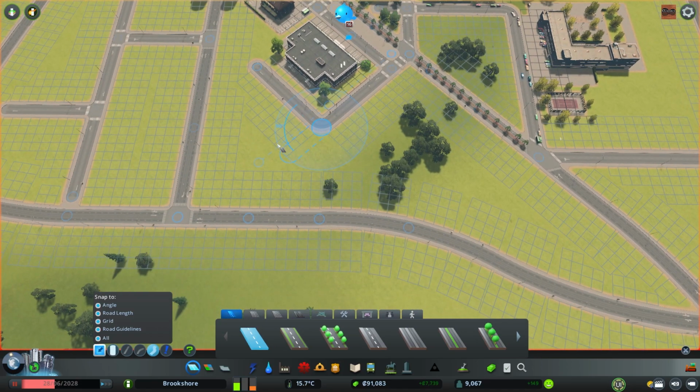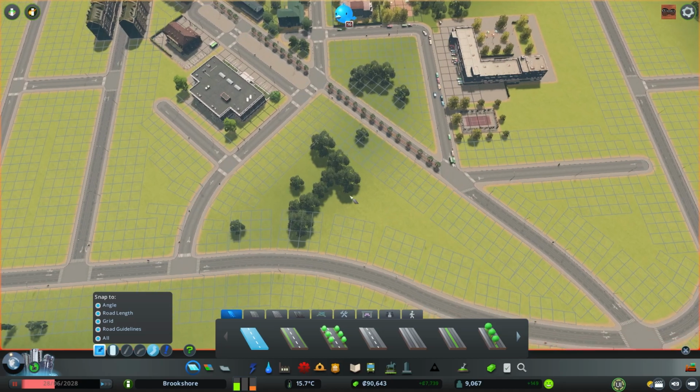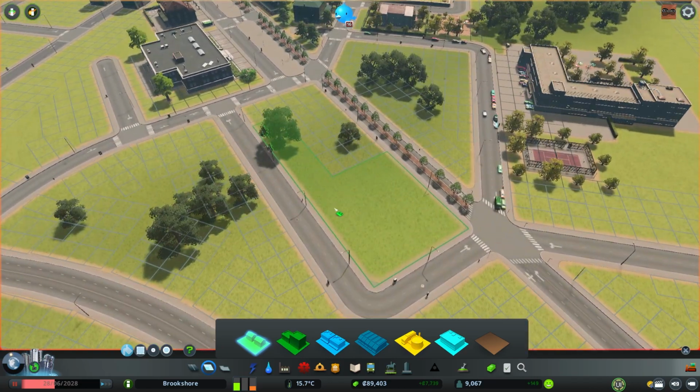Alternatively, we could curve that in. Yeah, I think we'll curve that in. It just creates a little bit more of an interesting road layout, I think. There's a lot of junctions around here, but because it's going to just be sort of residential, I don't think it's going to matter too much.